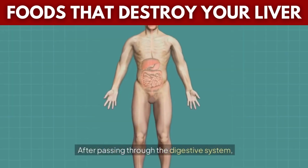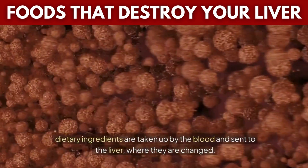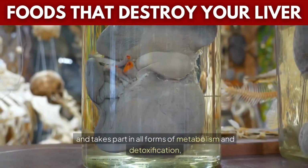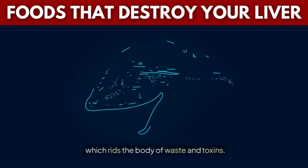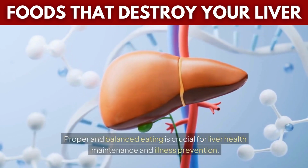After passing through the digestive system, dietary ingredients are taken up by the blood and sent to the liver, where they are changed. The liver produces bile, aids in maintaining a steady blood composition, and takes part in all forms of metabolism and detoxification, which rids the body of waste and toxins. Proper and balanced eating is crucial for liver health maintenance and illness prevention.